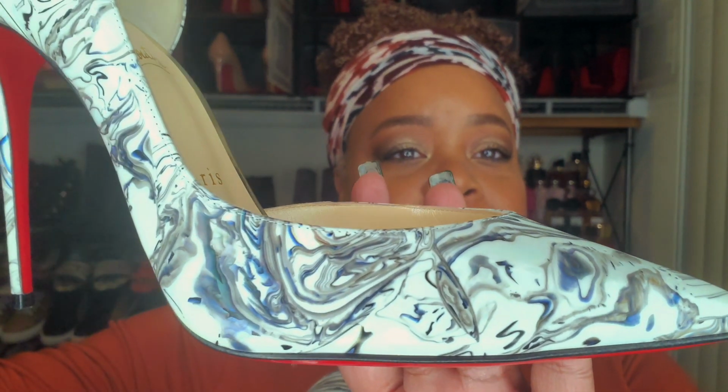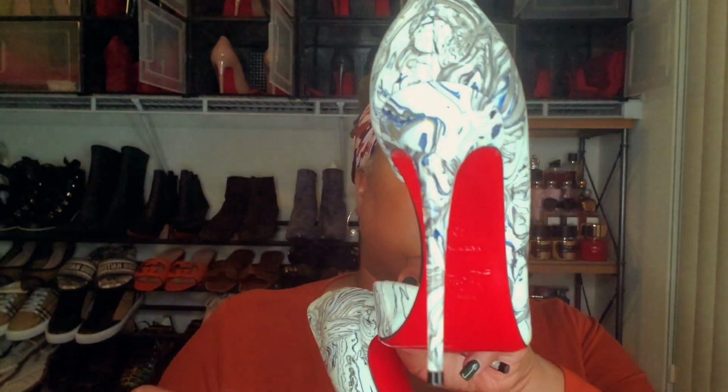I love this print. And I'm gonna bring it up closer so you guys can see it. This print, if you look closer, it's like a blue, gray, black marble. Let's see if you can see it. Patent going on. I love it, love it, love it. Especially against the red. It's super sexy. And then here, it looks silver, but it's really more like a gold in the inlay. I love it. I love these shoes.